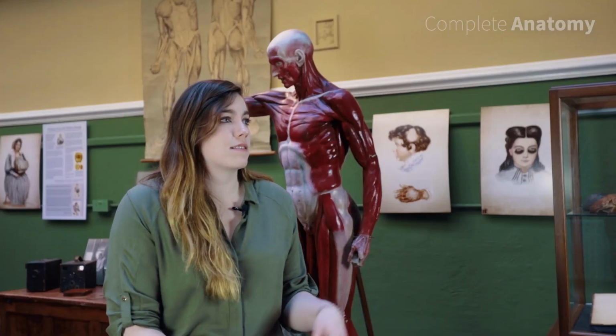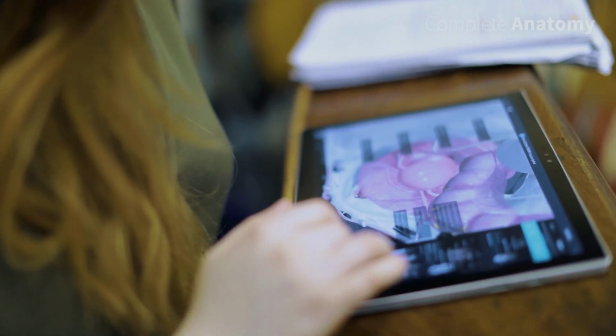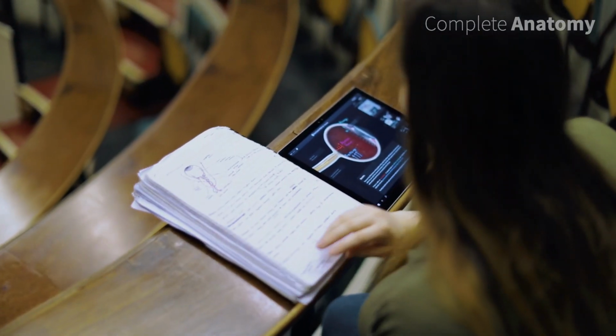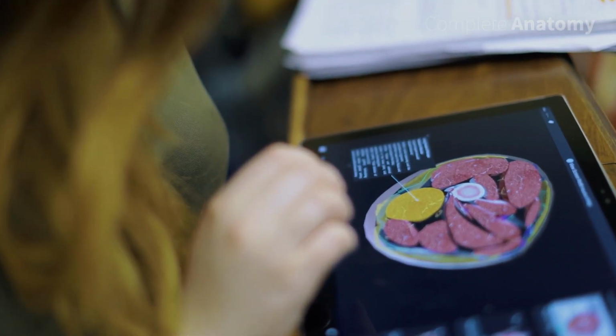Complete Anatomy has everything in the one place, so I don't need to be looking in 5 different books. In the library, there's loads of already made preset stuff. To prepare for an exam, I could take a quick lecture or look at a prepared screen. It saves a lot of time.